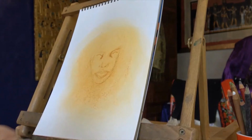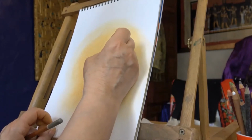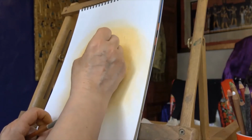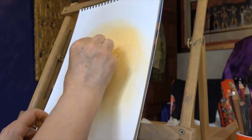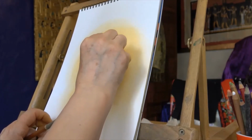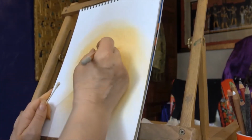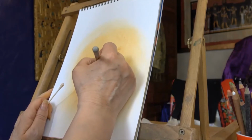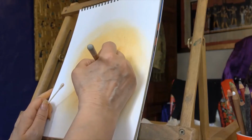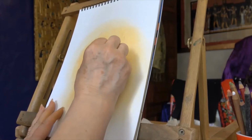So feel free to talk amongst yourselves while I'm doing this. I like to use cotton buds as well. Just an ordinary everyday cotton bud. It just helps me with the blending. Like I say, I never know where I'm going, so this definitely helps me.